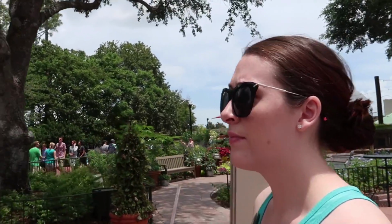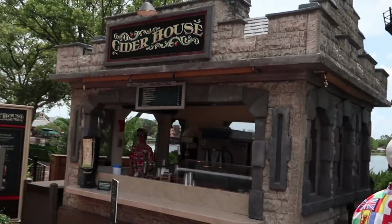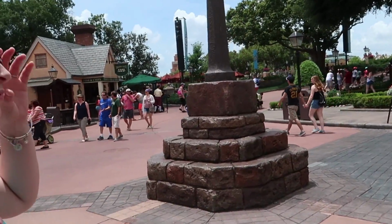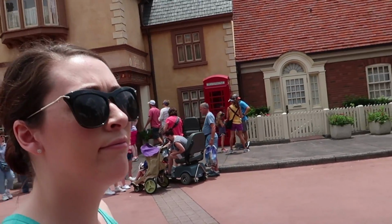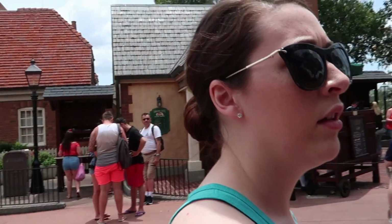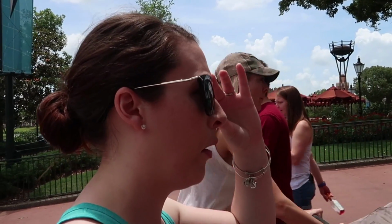I don't know where we're heading. We're going to try and find a snack that we haven't had yet. And we'll see what it is. So we ended up at the Cider House in the UK again for the corned beef. Just had our corned beef and it was super good again. Absolutely. Any sweets in particular you're wanting? I feel like I could get a sweet in France. The chocolate raspberry one again or something? Or we could go inside and get a macaron ice cream sandwich. Let's go take a look at that, see how long the line is.